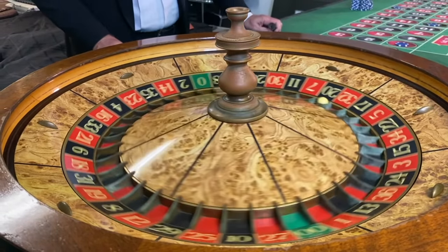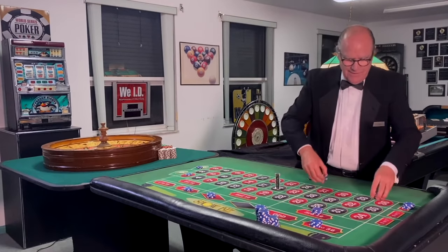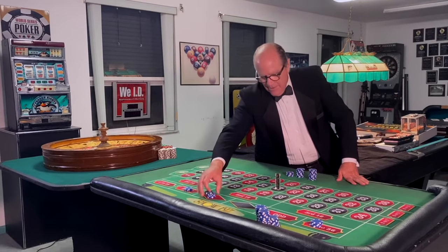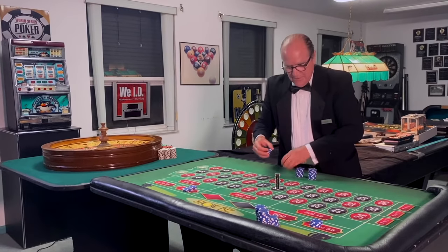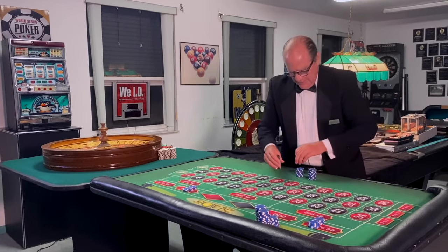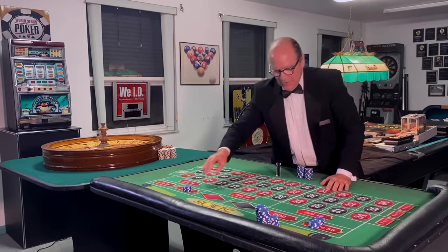Number 20, black and even. There you go. Again. Now, it's going to pay the winning bets. Dealer picks it up, and it's place your bets. It's time to go again.